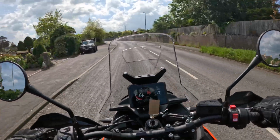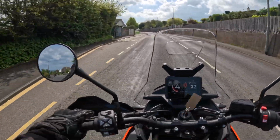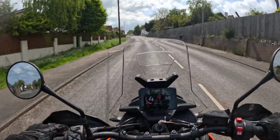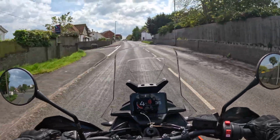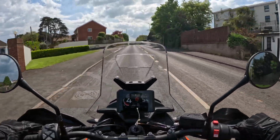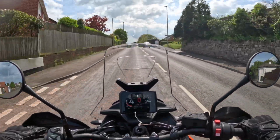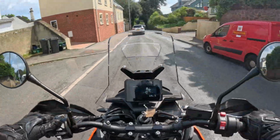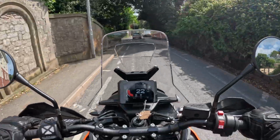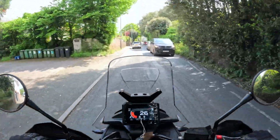So something to note on this bike, it does not have auto cancelling indicators, as I just noticed. Something I missed from my last bike. Not the end of the world, but you need to be aware of it if you're in the habit of letting them turn themselves off. So, street mode back on now, bringing back my ABS and traction control.